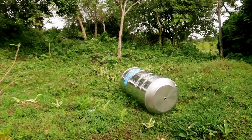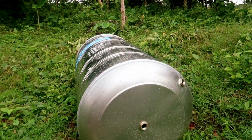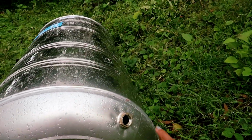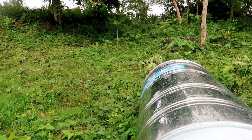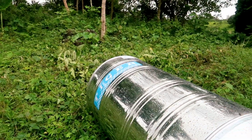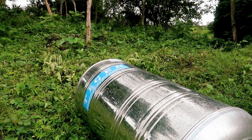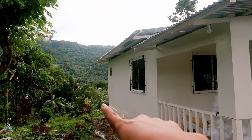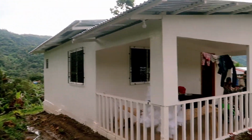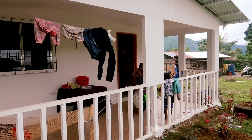And then this is our tank. We just put it here in the meantime. It's got a hole here in the bottom and here on the side. Again, this is 500 liters and I got it for about, I'll round it up, 6,000 pesos. So that's 120 US dollars. And then we're gonna put it here at the back of the house because that's the toilet. So yes, that's the current situation right now.